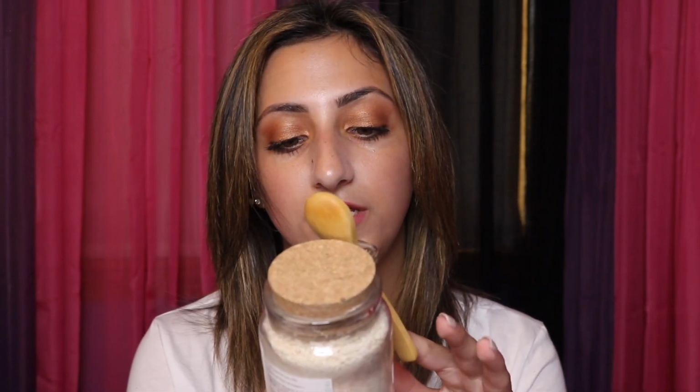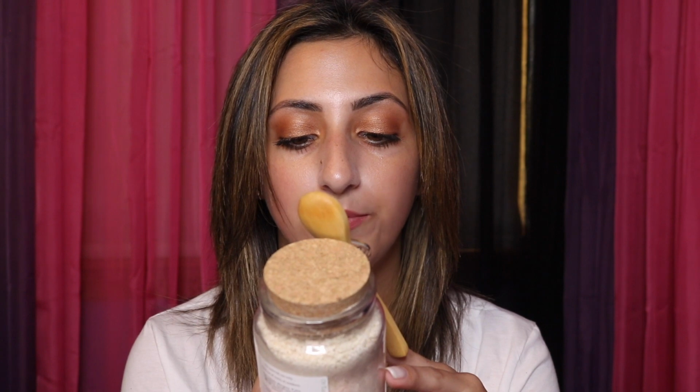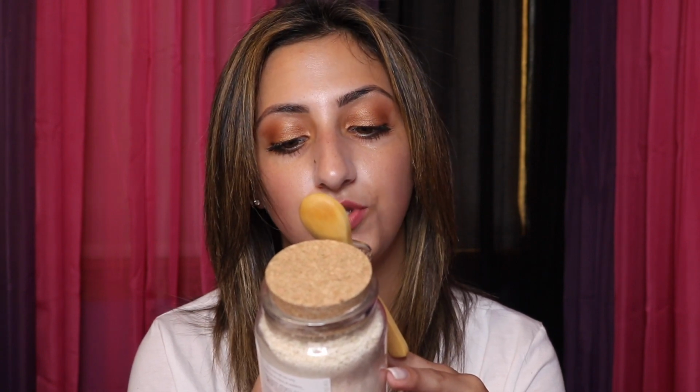So this is basically just an at-home little pamper thing for your feet, but it's natural. Some of the ingredients are oat flour, sodium bicarbonate, citric acid, Epsom salt, shea butter, unperfumed soap, peppermint essential oil, tea tree essential oil, and lavender essential oil. So really nice, really cool, really not that expensive.